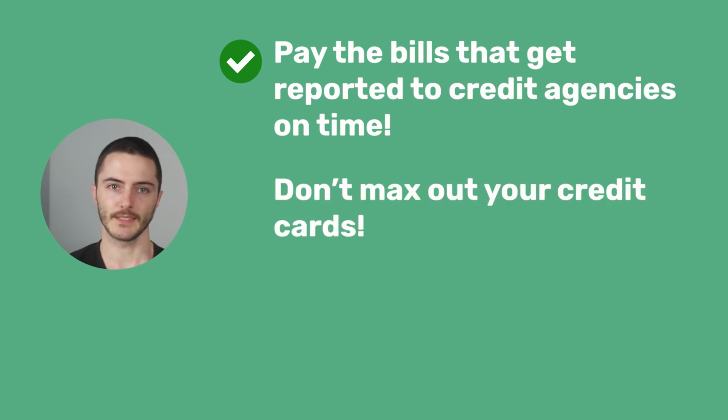But do your best to pay on time, and also don't max out your credit cards if you have them. Keep your utilization as low as possible. If you can do those two things, then you take care of at least 60% of your credit score factors, regardless of whether it's VantageScore or FICO, and regardless of which version of the model that they're using.